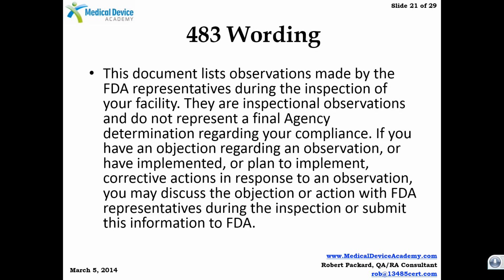Now we get to the stuff that scares everybody, 483s. This is an FDA observation of nonconformity. It's noncompliance with one of the requirements of the QSR, which is 21 CFR 820, or 803, which is the reporting requirements, or 806, which is the recall requirements. There are some other things like IDEs, which would be 812. There's other stuff too, but whenever it's a nonconformity observation, the FDA calls it FDA Form 483, because that's the form they write the observations on for their report.